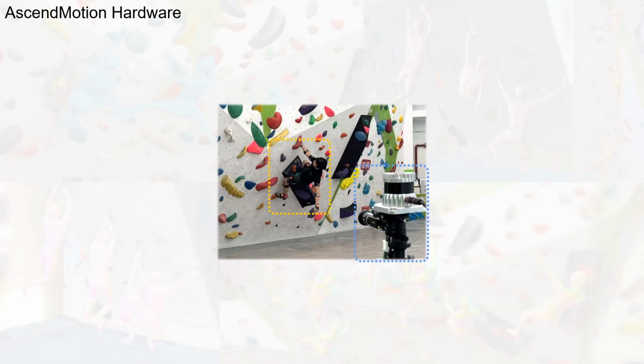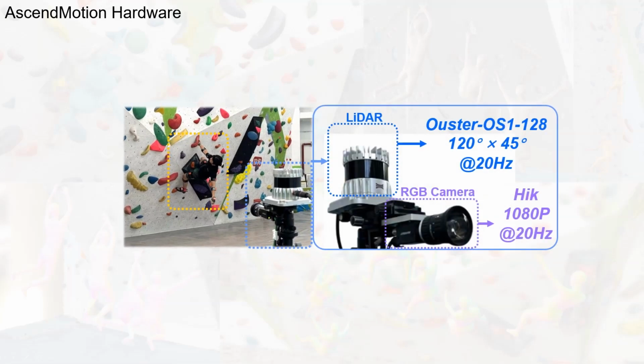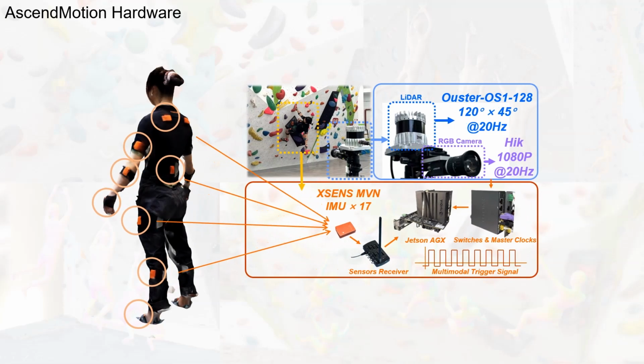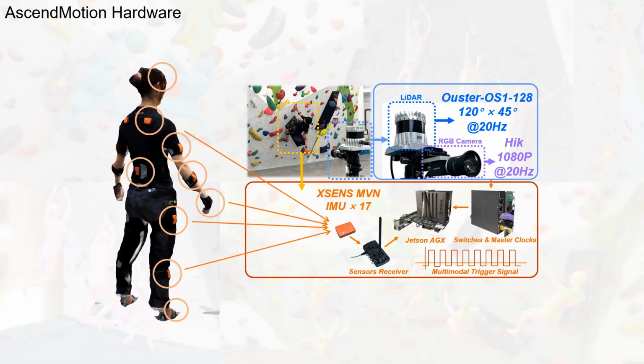The hardware acquisition system integrates multiple sensors and can be used for acquisition in real rock climbing. The LiDAR captures a 3D dynamic point cloud at 20 frames per second, while the RGB camera is down-sampled to the same frame rate. The devices are synchronized via the Precision Time Protocol. We use a CallShark Auto 66 unit as a master clock and send PTP slave clocks to the RGB camera and LiDAR. The actions collected in Ascend Motion are from skilled climbers. They can scale rock faster for longer periods of time and grab more holds than amateurs.